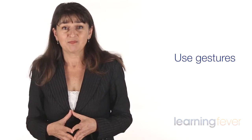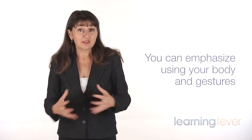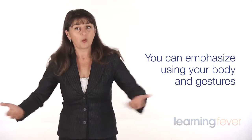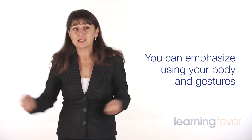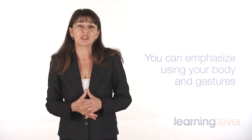Use gestures. Using gestures makes you more animated and adds to your performance, particularly if you're trying to emphasize something. You can emphasize shape, size, weight, distance, direction, and so on by using your body and your gestures.